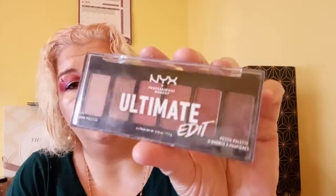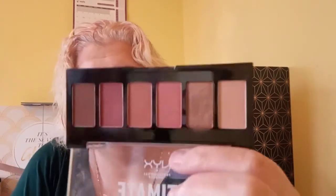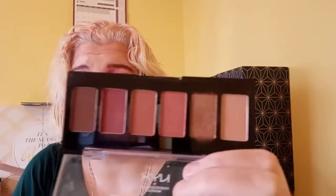This is the NYX Ultimate. These are the days I wish I could just get a scissors to open this. Sorry about that, you have no nails. So this is the NYX Ultimate. It's actually quite nice, but again, a lot of reddy browns and dark browns.